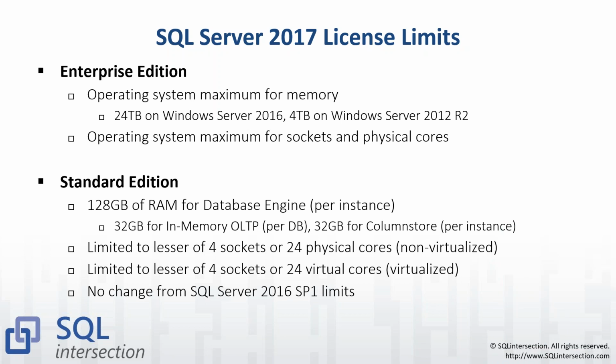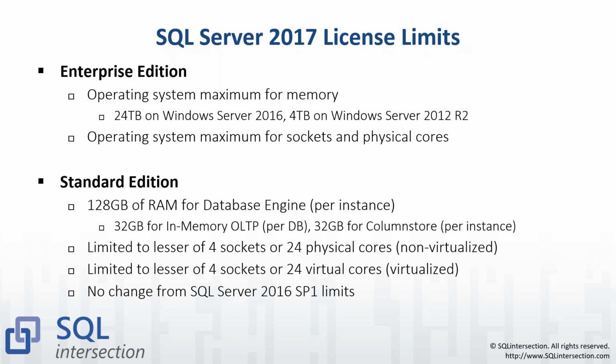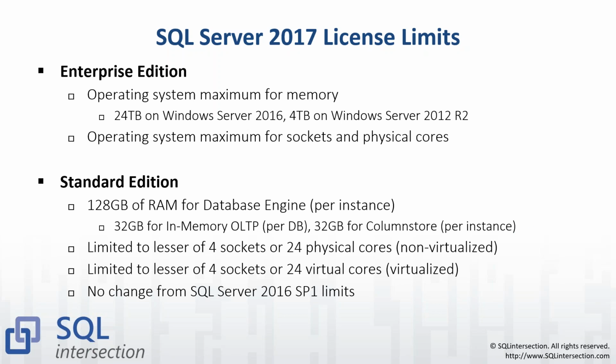But where this bites people more often is with the socket counts and with the core counts. So you're limited to the lesser of 4 sockets or 24 physical cores if you're not virtualized, or 24 virtual cores if you are virtualized. And I see this a lot of times with virtualization where somebody will create a VM with 8 sockets and 1 core per socket, for example, and Standard Edition only uses the first 4 sockets. So don't make that mistake when you're setting up your VMs. Make sure it's 4 sockets or less.